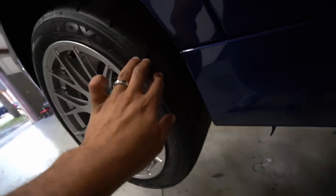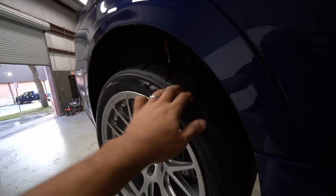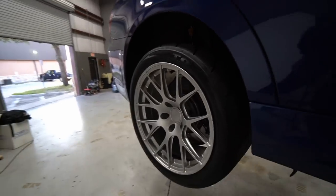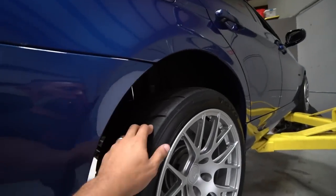Since these are track oriented tires, they're not going to do very well when it comes to harshness and imperfections on the road. They're just not meant for that. This is just built to put down power and look very good and meaty, by the way. But other than that, they're not really super comfortable. Let's say, like Michelin Pilot Sport 4S's.